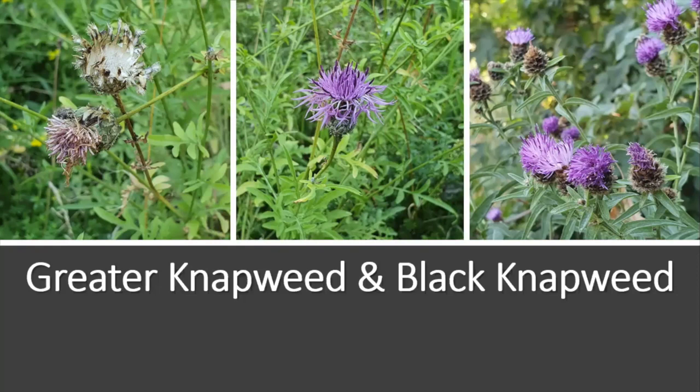I think the plants are called knapweeds because apparently the nap means a head, like a knob in that sense. It's related to that word. Because they both have these very obvious heads, which before the flowers open are quite hard and firm, black knapweed is often called hard heads. So we'll move on to the next one.